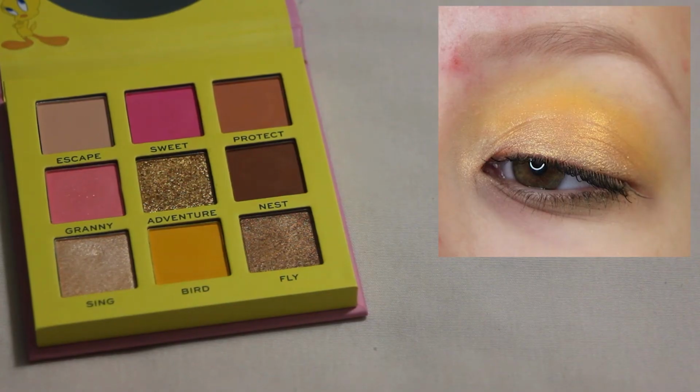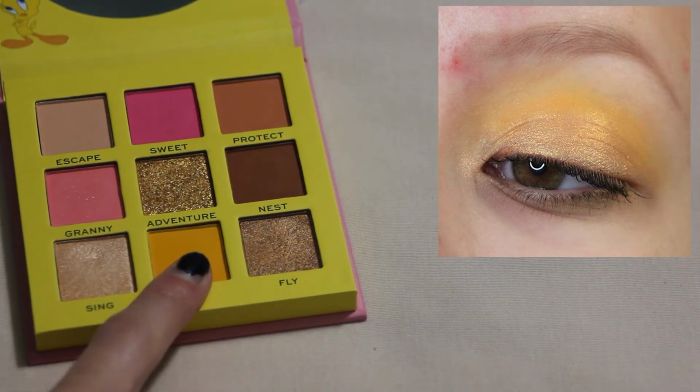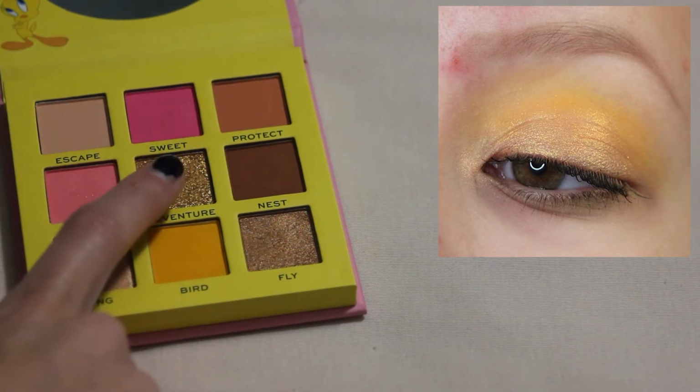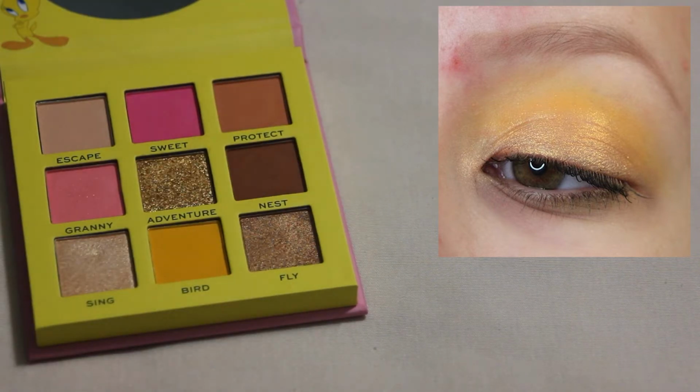So for this look, I just went very yellow tone. So I used Bird through the crease and on the lower lash line. Then I just used a little bit of Escape to kind of blend that out. I packed Adventure all over the lid and then did Sing in the inner corner. This was just a very simple look, but I really do enjoy how it turned out. I love yellow eyeshadow, so this one was a lot of fun to create.